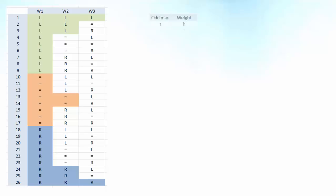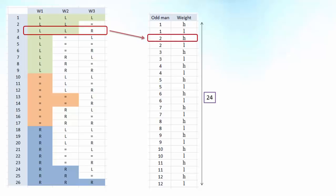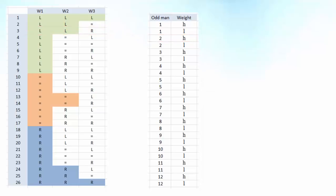We have 12 men, so there are 24 possible suspicious instances, such as 1 heavier, 1 lighter, 2 heavier, 2 lighter, and so on up to 12 heavier and 12 lighter. Now we can map each combination to one suspicious instance. This way we can guarantee that if a specific combination of weighing outcome occurs, then the odd man is so and so, and we can also say if the odd man is heavier or lighter. Let's see how to map them systematically.